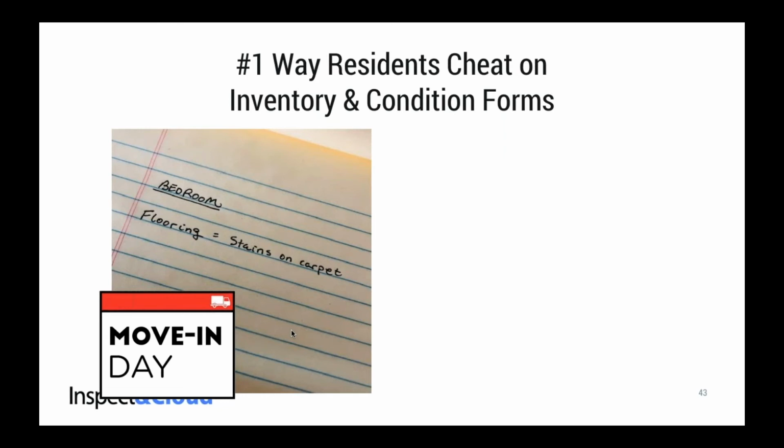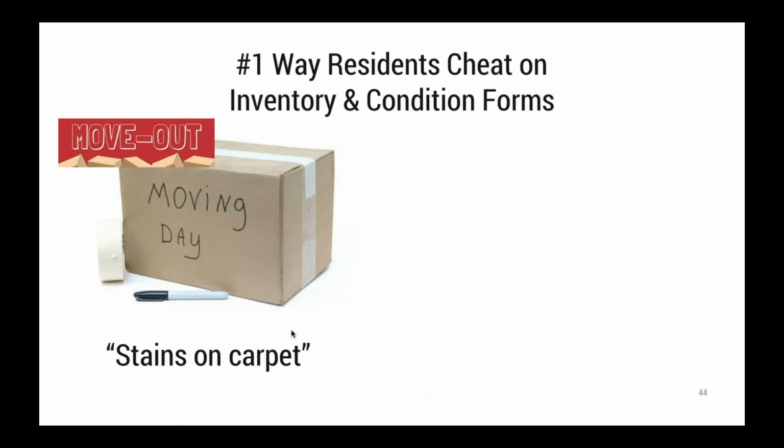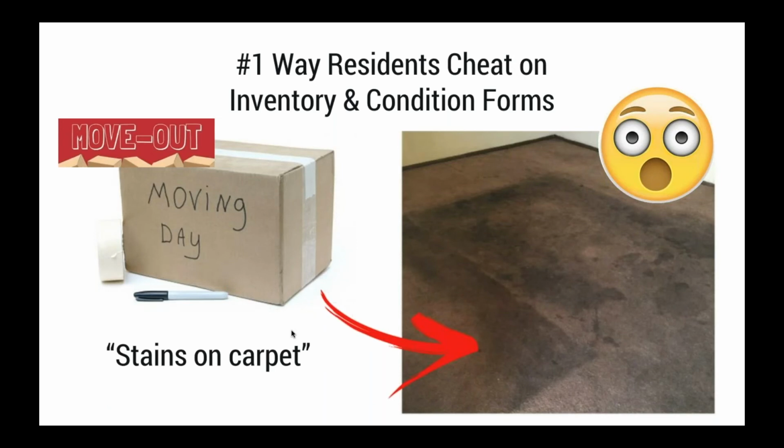So on move-in day, the tenant writes down that there's stains on carpet. So they maybe even take a photo, but likely if you're just using a handwritten inventory move-in condition form, there's a handwritten statement that says stains on carpet, and you can see there's just a couple of little stains here. Well, on move-out day, what do those stains on carpet look like? Ooh. Now, according to the handwritten report, the stains on carpet were there when the tenant moved in. And this is where you can run into trouble when you go to court trying to prove that the tenant should have to pay for the carpet replacement.